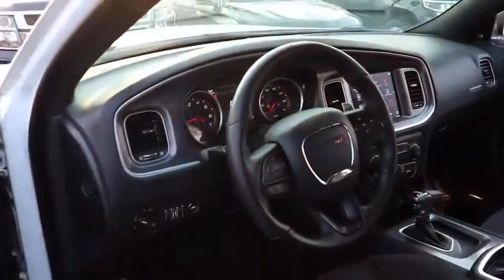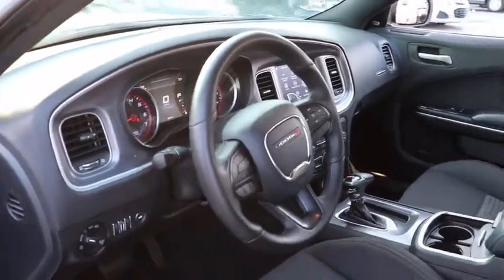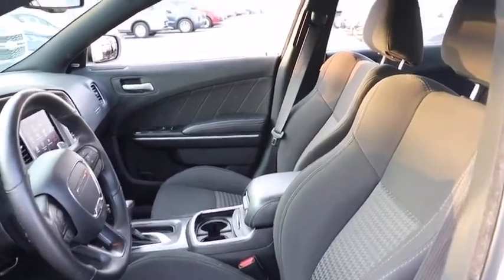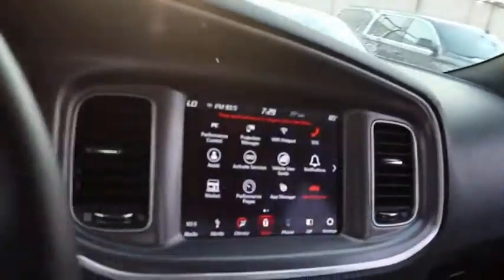Peace of mind comes standard with the Charger's 5-star government front and side impact crash test rating. This vehicle has less than 35,000 miles. Here are some of this vehicle's great options.